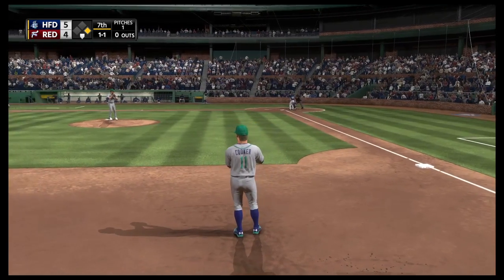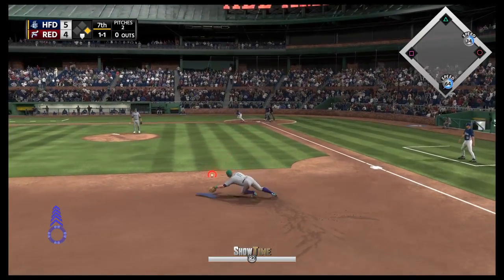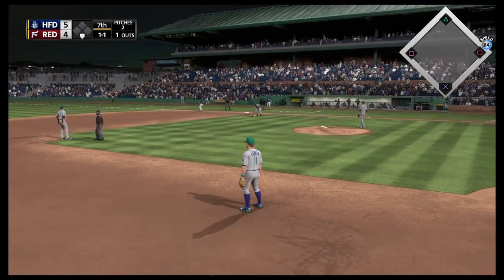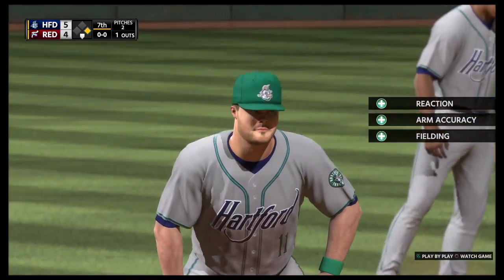Now batting, left fielder, Ryan Joyce. Ground ball left side. The throw from his knees. Throw to second is in time, and that's a fantastic play. On to first, but not in time as he beats it out.